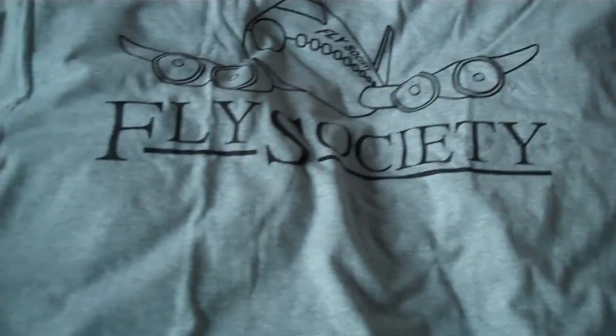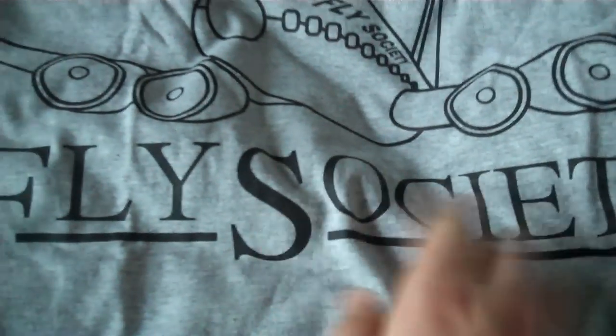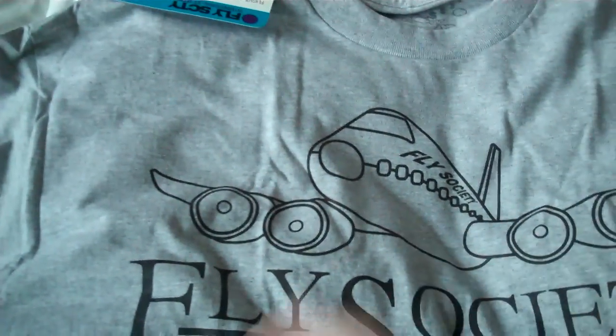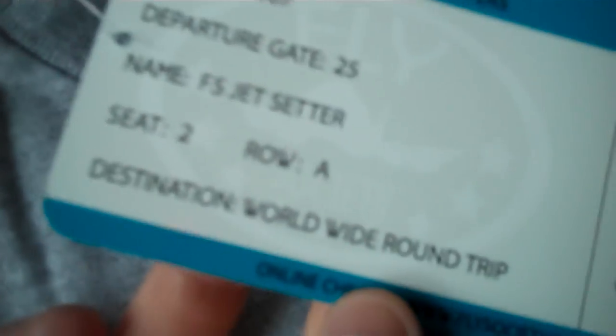And then I got another shirt too. All gray, Fly Society, a little bit different. This has a different logo, has the underline, and the words are a little bit different. It has the plane with Fly Society and all that, but there's no circles in the back. It's just all gray with black. It matches with anything because it's just gray and black, but I'm probably gonna wear it with this Kings hat or something. Again, it has the exact same Fly Society tag.